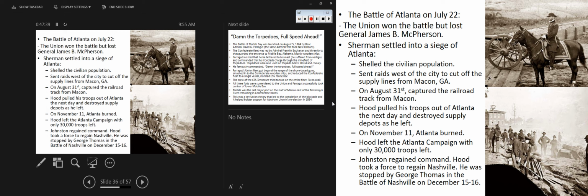Sherman settles in for a siege of Atlanta, shells the civilian population, raids the city, breaks off the supply line from Macon, captures the railroad from Macon, exposes Hood's flank southwest of the city, and Hood pulls his troops out of Atlanta, and all supply depots are destroyed. On November 11th, Atlanta burns to the ground.